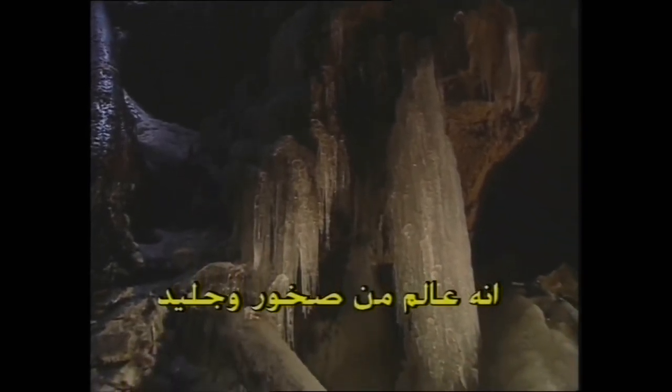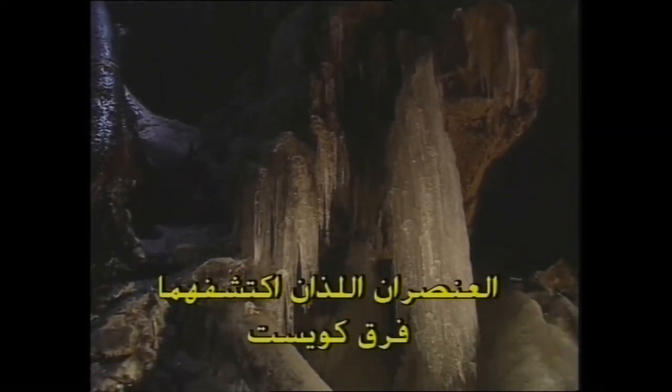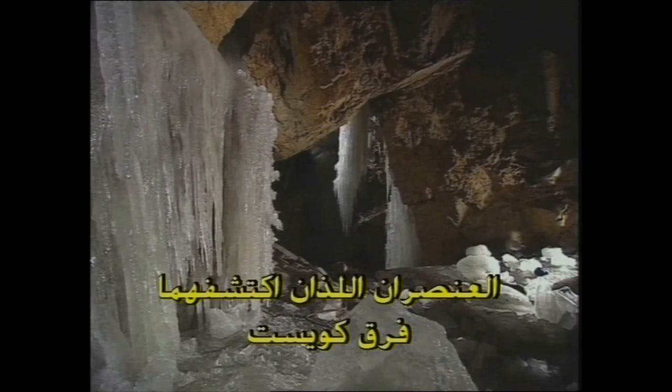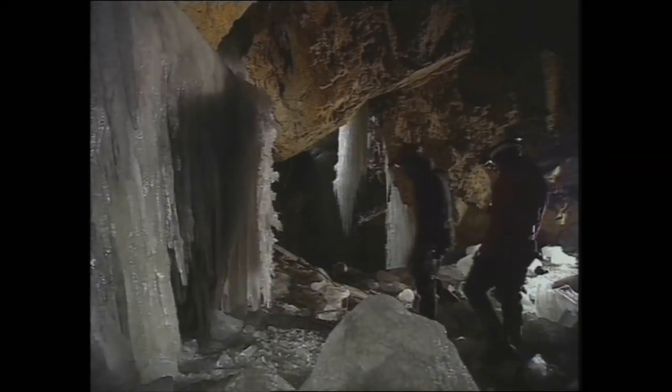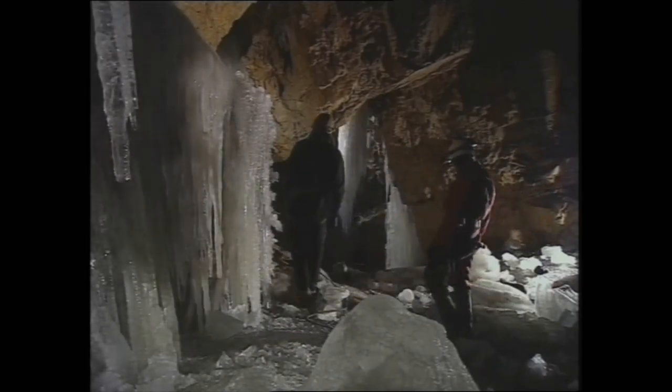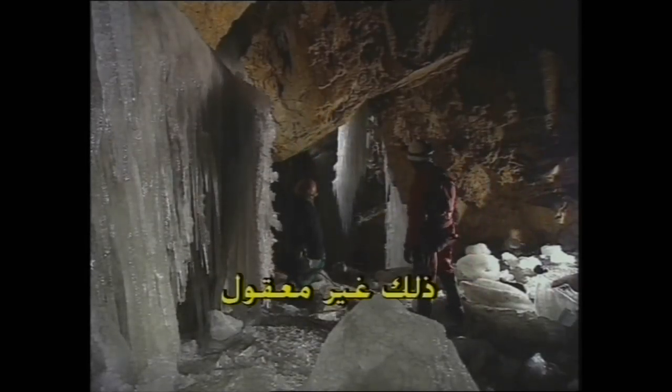This is a cave called Icy Fate. It's a world of both rock and ice, the two elements the quest team has explored. Wow. Whoa. That's incredible. It's like a huge ice chandelier.